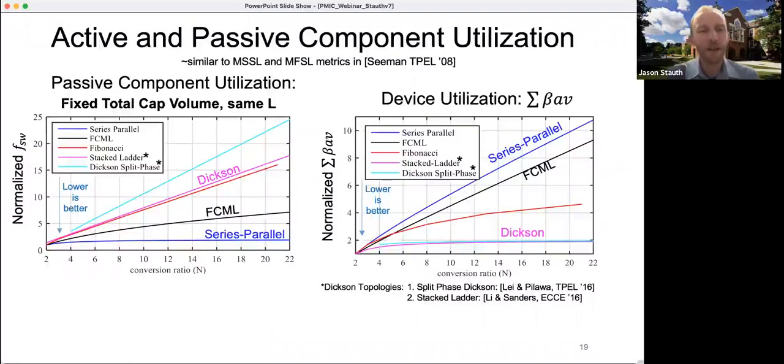So when we do this across those base classes of switch capacitor stages, a couple of things pop out. One of them, on the left here, is the passive component utilization, which we think of as this normalized switching frequency. As I said before, the series parallel uses the capacitor volume or energy storage or area, whichever metric you want to use, the best, and it has the lowest achievable switching frequency of any of these switch capacitor topologies. This is at a fixed I load, all else being fixed.